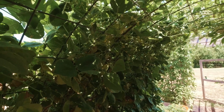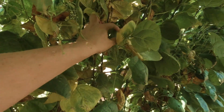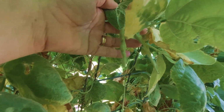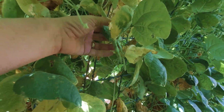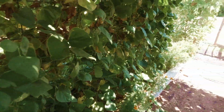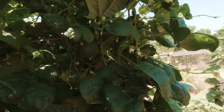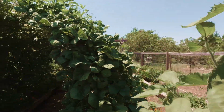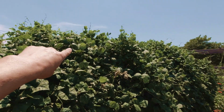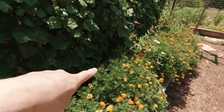So if I remember right, these make a lot when it starts cooling down a little bit. Here's a couple right here. The variety is Kentucky Wonder Pole Bean. And man, they really put on the beans. But one thing I wasn't counting on when I made this, I didn't really think about it, but it's a little bit of a problem. When the beans are on the top and they're way up here, it's kind of hard to get to them. So I just kind of stand there on the side.